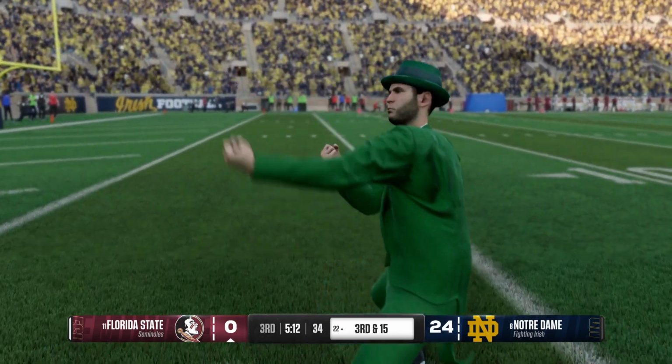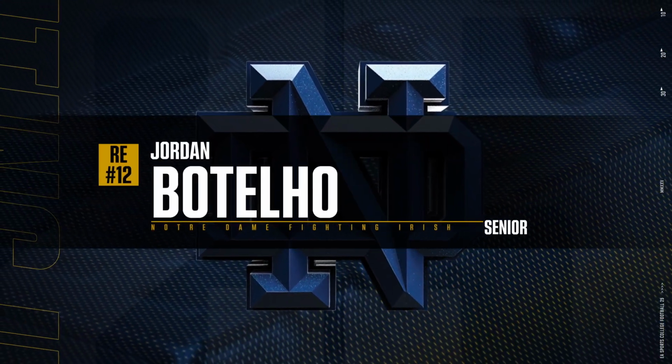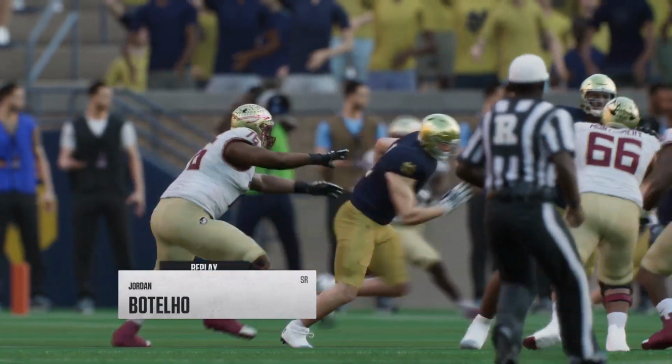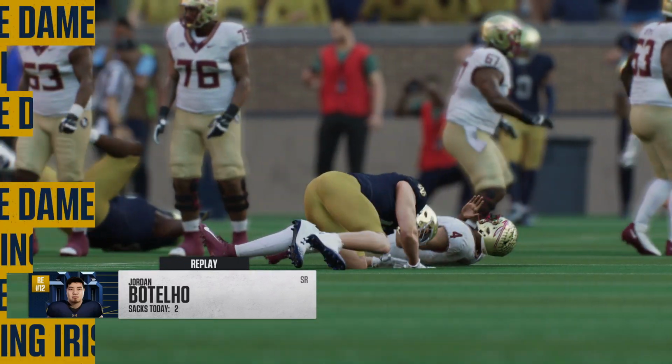That dude is getting after the quarterback offensively. What's my adjustment? First of all, I'm going to roll out away from him. I'm going to double team him, let somebody else beat me, not that guy, because his speed off the edge is killing me.